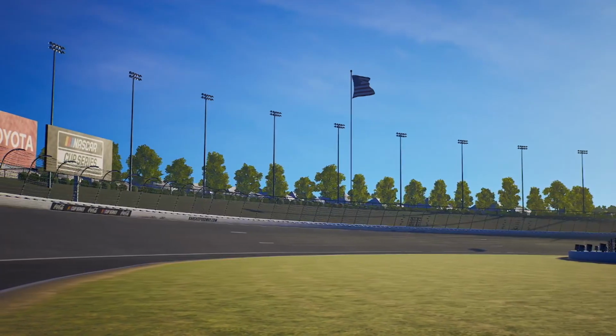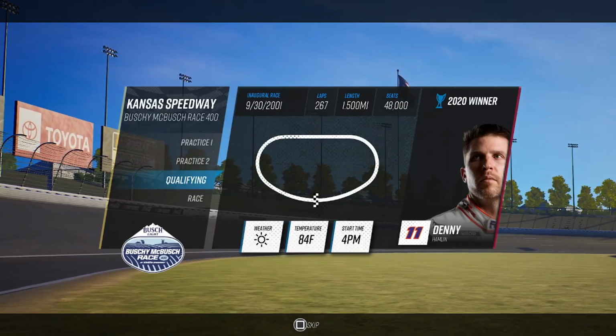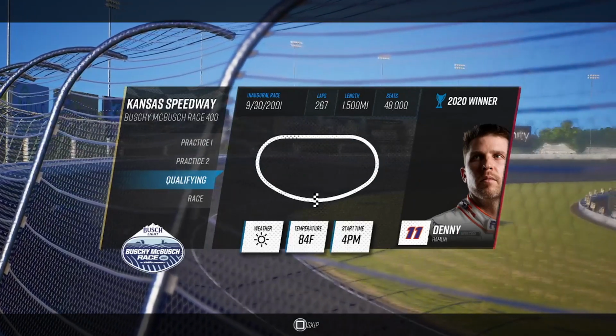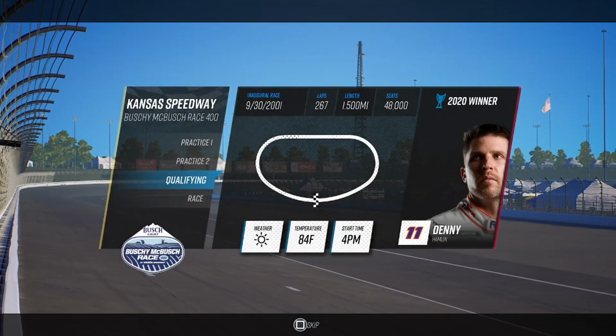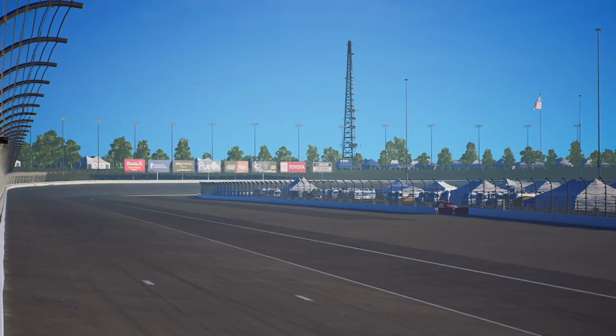We are live at the Kansas Speedway for the NASCAR 21 Ignition Career Mode Race. It is the Bushy McBush Race 400, and this is going to be an interesting one to say the least. The regular season championship battle continues on between some of the Hendrick drivers as well as Kyle Busch.